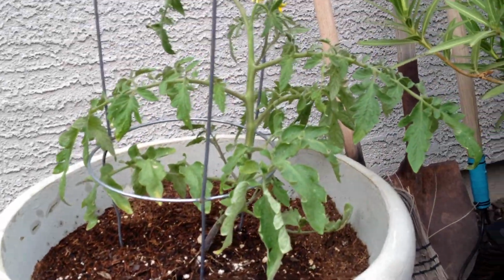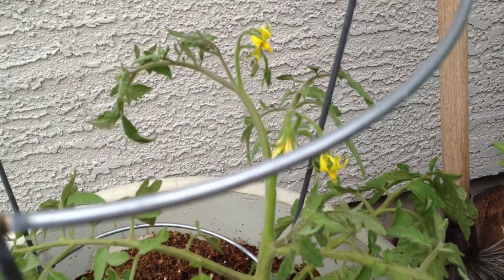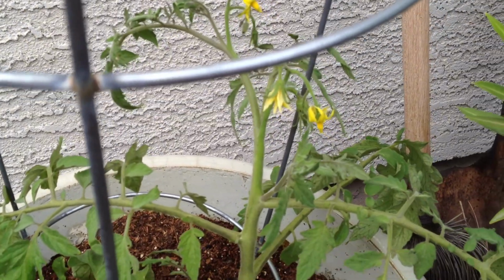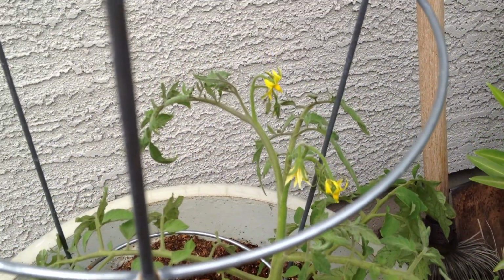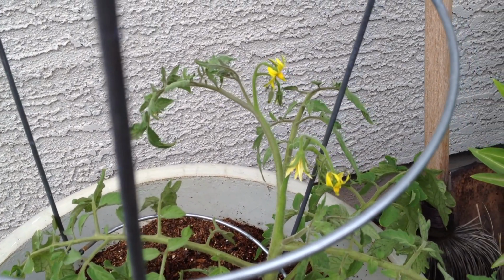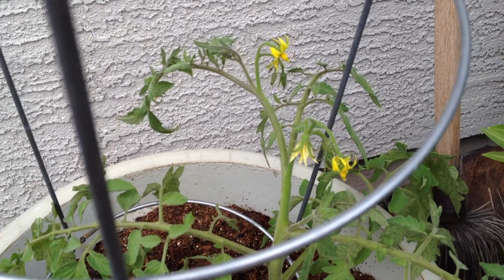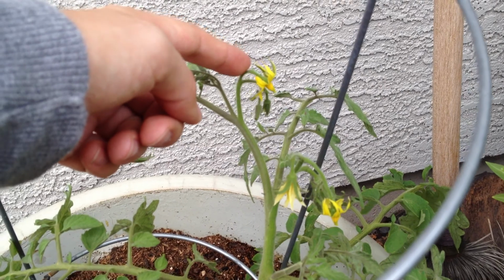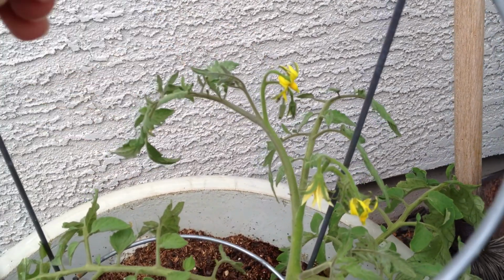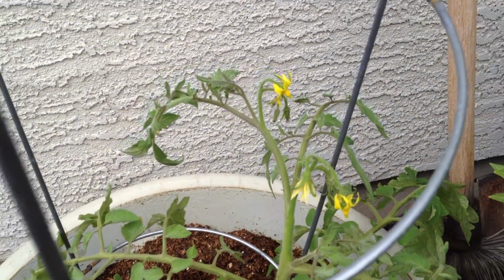Our tomato plant is flowering, and I have done some self-pollinating, so we'll see how that turns out. And I've done that by just kind of like gently shaking the flower. A lot of people have said to use like an electric toothbrush and just gently put it behind the flower here and just let it go. But I've just been using my finger, and I think it's working. We'll see.